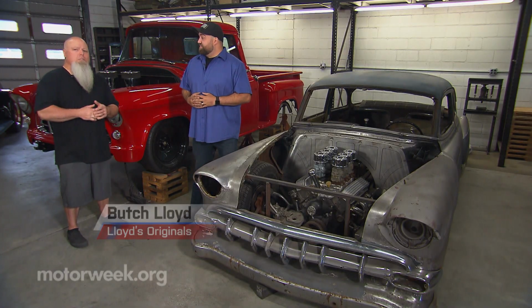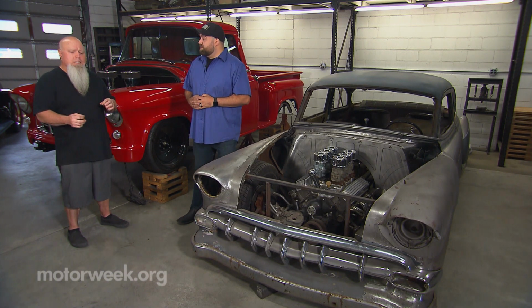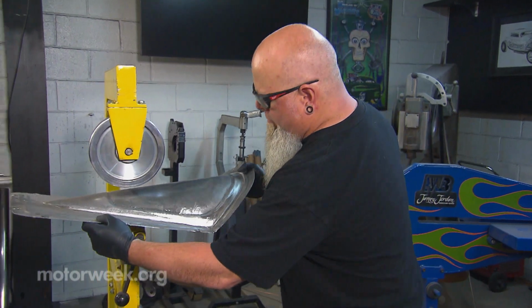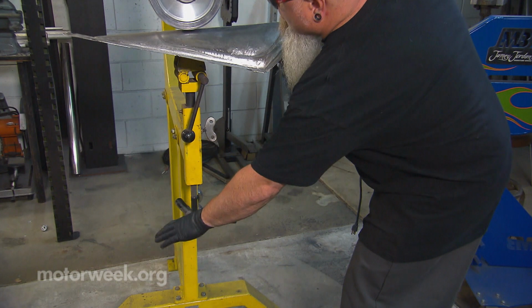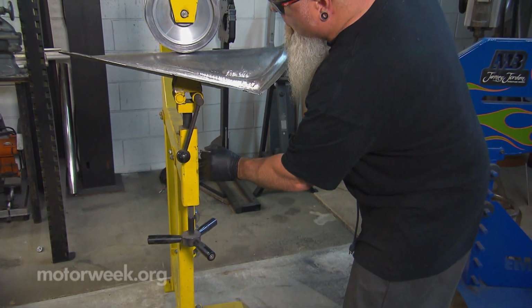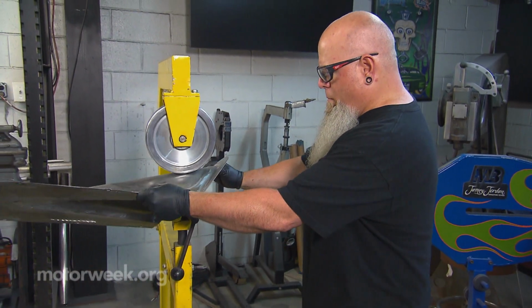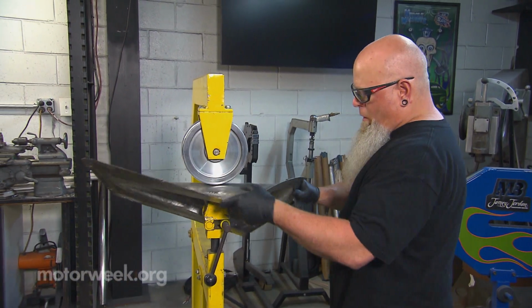So mostly I do metal fabrication, customizing the car when a customer wants to change it, make it unique. I usually do that for them. Also, we take stock replacement panels and make them fit the car. A lot of times they don't fit correctly right out of the box. So with a little tweaking, you can make them look like they belong on the car.